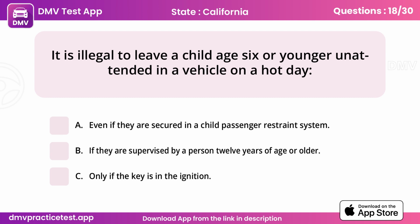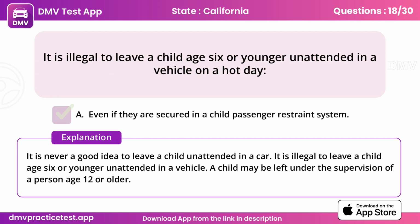Question 18. It is illegal to leave a child age 6 or younger unattended in a vehicle on a hot day. A. Even if they are secured in a child passenger restraint system. It is never a good idea to leave a child unattended in a car. It is illegal to leave a child age 6 or younger unattended in a vehicle. A child may be left under the supervision of a person aged 12 or older.